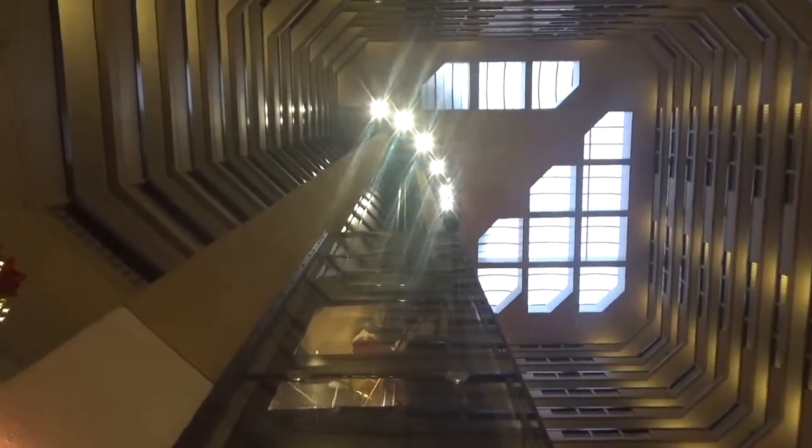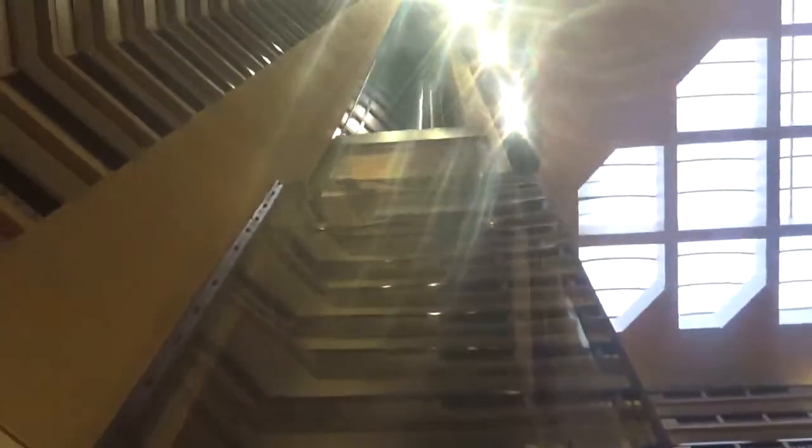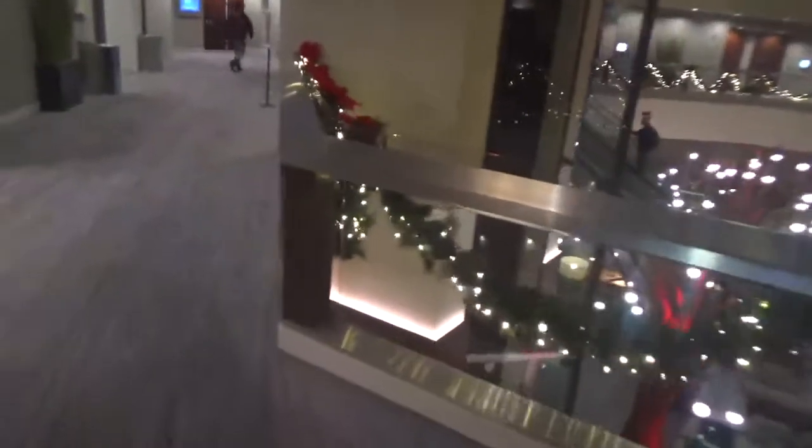This hotel is stunning. Man, those things are sickening. They are roller coasters. These are the glass elevators at the Hyatt Regency in Louisville, Kentucky.